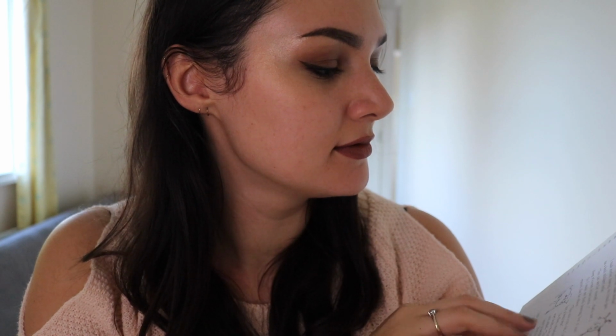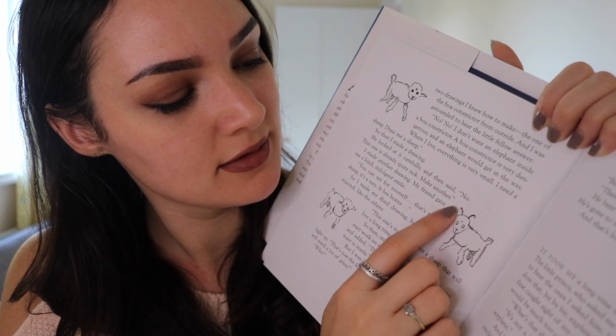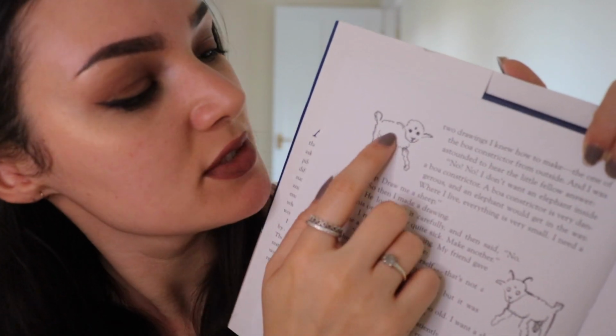So then I made a drawing. He looked at it very carefully, and then said, "No, this one is already quite sick. Make another." I made another drawing. My friend gave me a kind, indulgent smile. "You can see for yourself. That's not a sheep. It's a ram. It has horns. You can see his horns. This sheep is too sick."